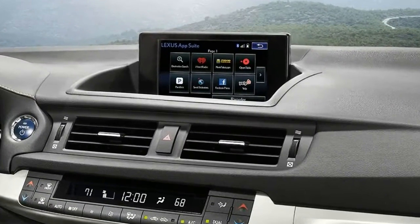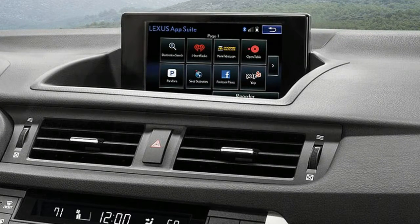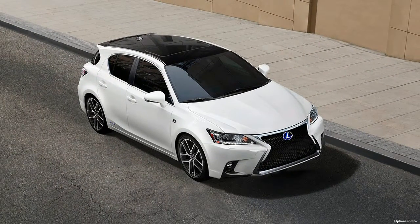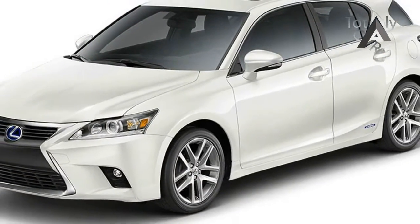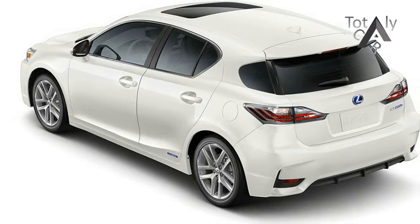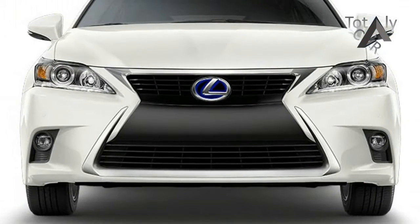Fun to drive in sport mode, the CT200h is a likable and practical hatchback that handles decently. In real-world driving, 40 mph fuel economy is easily achievable. Sitting low on 17-inch wheels, the CT200h has an assertive profile, with appropriate chrome trim and a long, flat roof that ends in a spoiler. Next to the CT200h, many similar size economy cars look drab and dull.